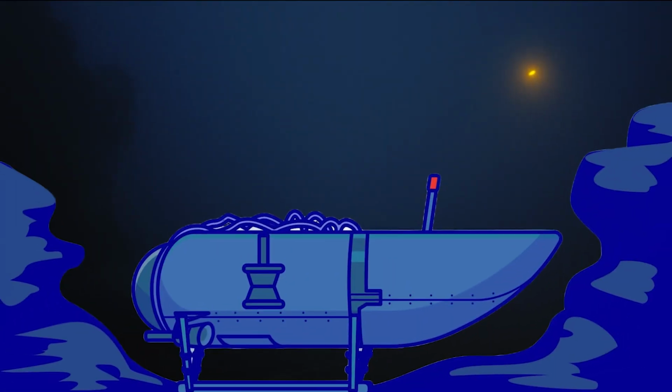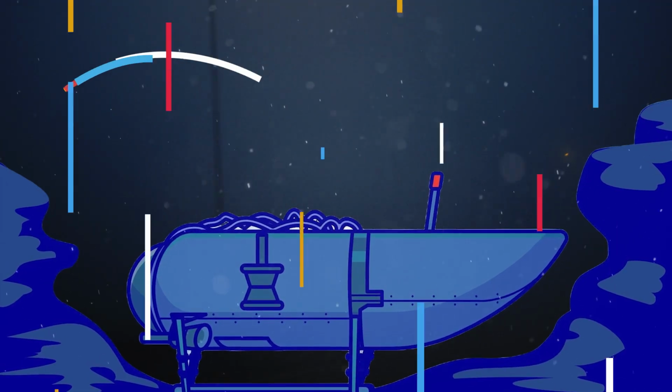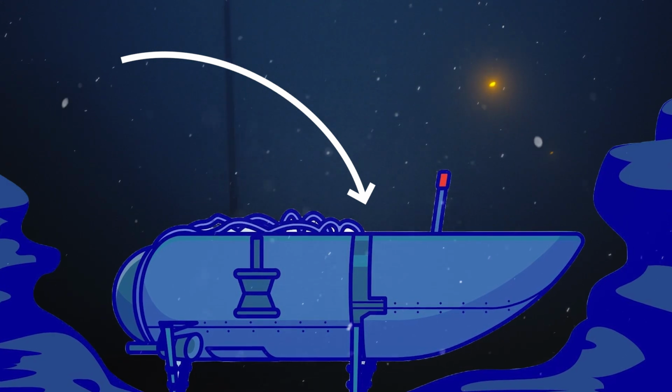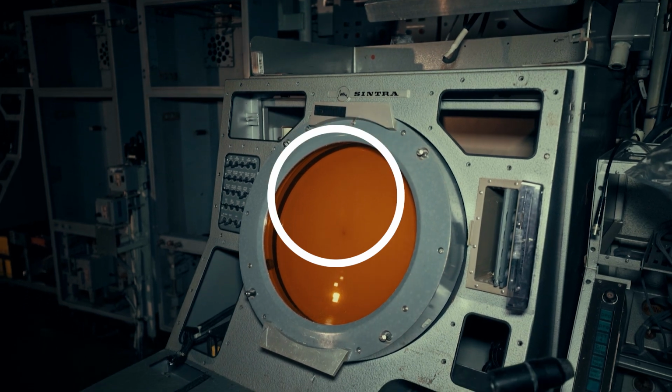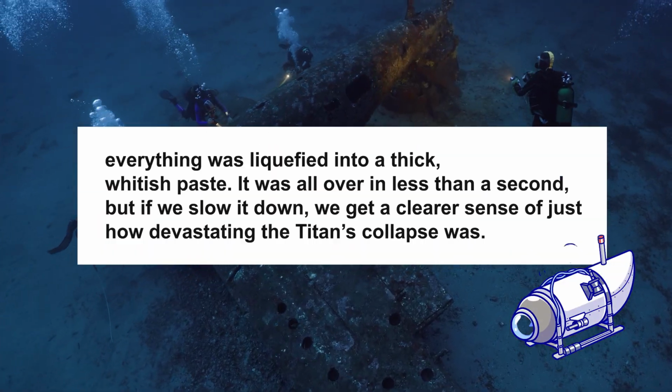The powerful ocean pressure compressed the air inside, slamming the crew back against the rear cap. They were forced together with such force that their bodies were severely damaged. The hull then crumpled like a flattened soda can, pressing the crew against the back cap as water rushed in. In the end, nothing solid remained. Everything was liquefied into a thick, whitish paste.